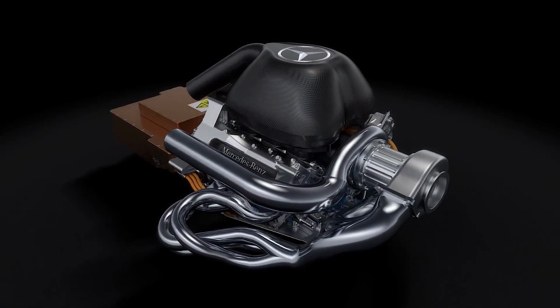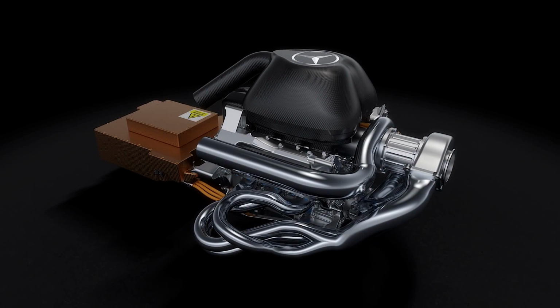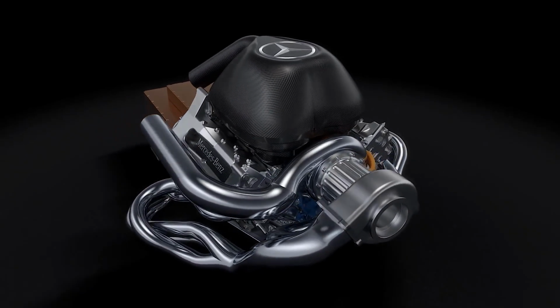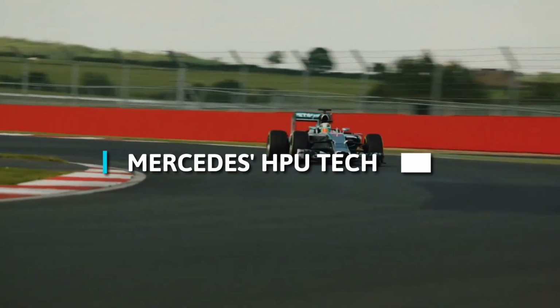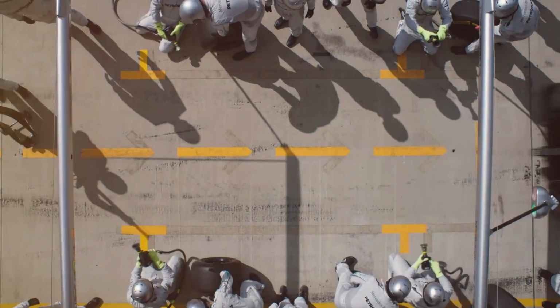The HPU consists of an internal combustion engine, or ICE, and an electric motor generator unit, or MGUK, that recovers energy from the car's brake system and converts it into electricity, which is then stored in a battery and used to power the MGUH. The Mercedes team was one of the first teams to fully embrace the HPU technology and develop a highly advanced design that was significantly faster than their competitors.